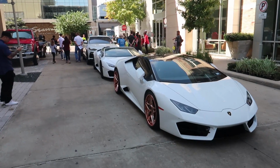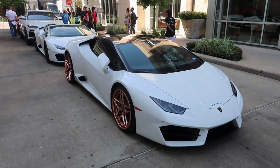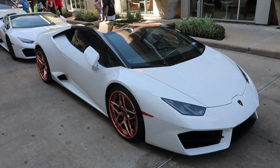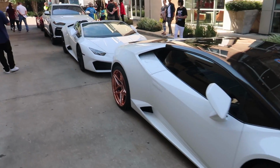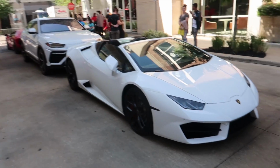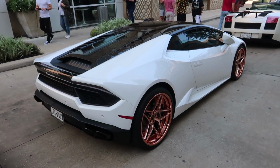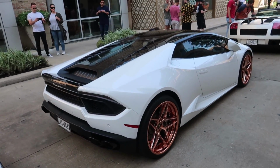This just shows you what the difference in wheels can do to a car. This is a regular white Huracan with some bronze gold rims, rose gold rims, and then this one has just black. And this one looks nowhere near as good as this one. So, right rim choice is key when speccing out your car.